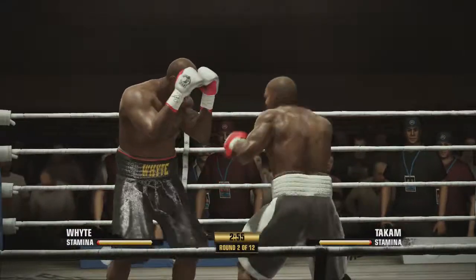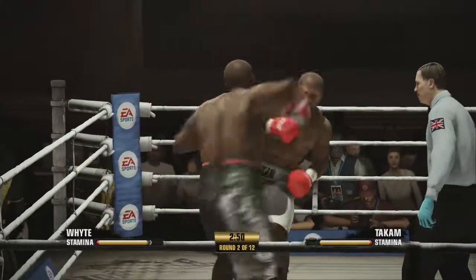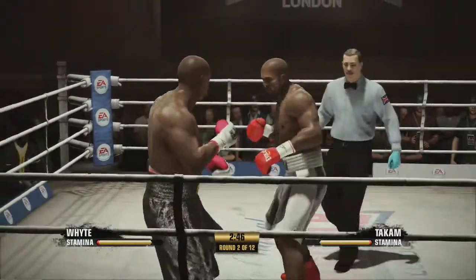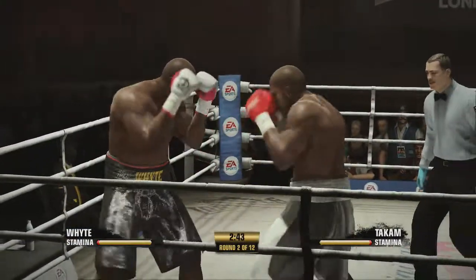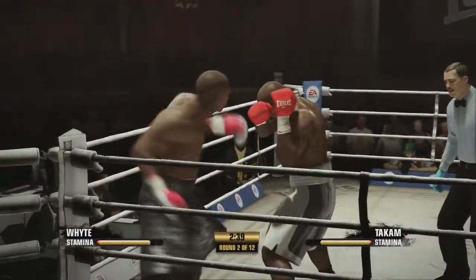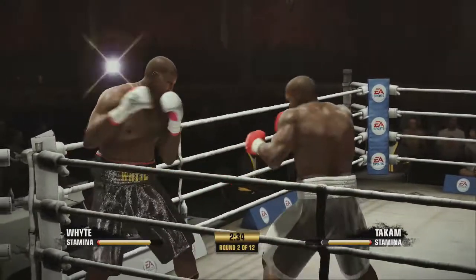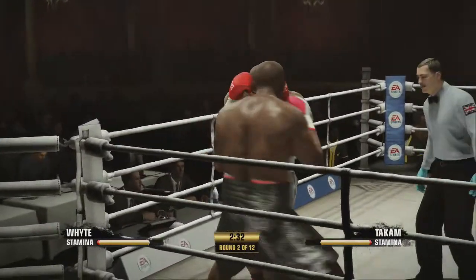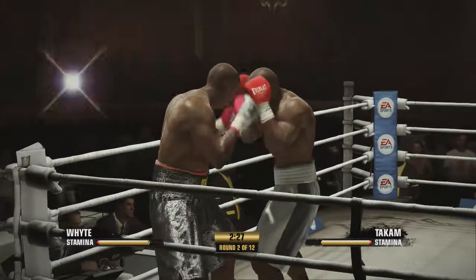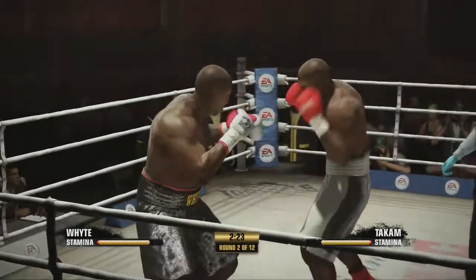The body snatcher's able to land a nice, clean left hand. Good flush shot upstairs. Targeting a left hand to the body. Able to counter that attack. Little head hunting with the left. Back to the body. There he is from long range using that jab.